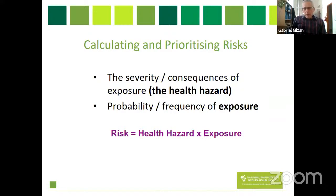So when it comes to prioritizing a risk, okay, perhaps we have different risks, and we want to focus our attention on the ones that are more serious. How are we going to compare one risk to another? How are we going to rate them? There are 2 things that are very important. One is the severity or the consequences of exposure. So if I'm getting exposed to this particular agent, what will be the consequences? So this is one thing. The other thing is how probable it is that I'm going to be exposed, or what is the frequency of exposure. And these are the 2 things that are actually creating the risk: the health hazard and the exposure, those 2 things.